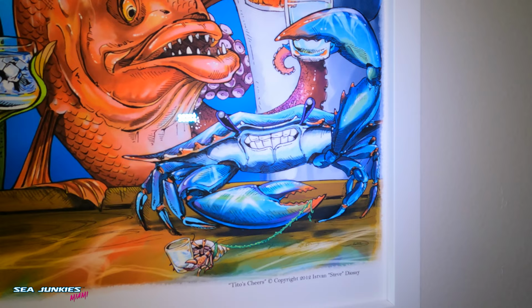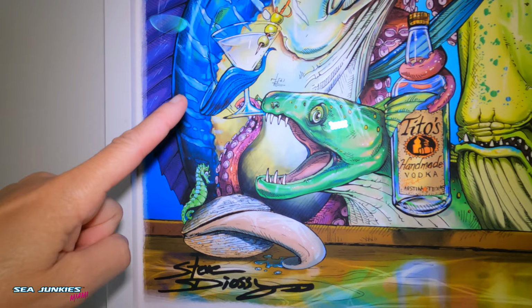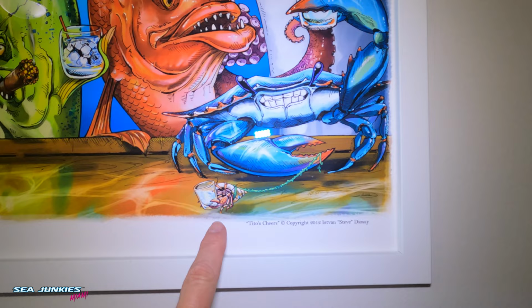My favorite thing is, nobody notices this, but the octopus in the back, look, the octopus has his tentacles around Tito. He's got his tentacles around this particular drink also. He's got his tentacles around another Tito's drink over here. He's got his tentacle around the shark's drink also. And in the back, he's trying to get the crab's drink at the end of the day with his tentacle back there. And even the hermit crabs are drinking.